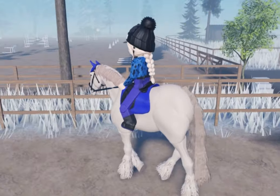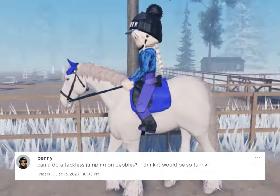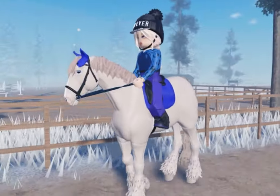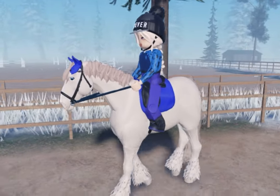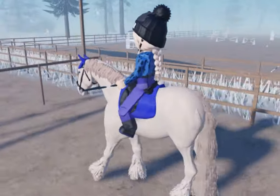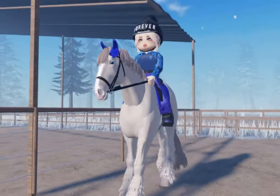I just wanted to quickly thank Penny for suggesting this idea. It is such a wonderful idea and I can't wait to do it. However, first I'm going to warm up in tack, just so she can stretch her muscles, and then I'll slowly remove the saddle, the bridle, all of the above, and then we should be down to just Pebbles with no tack on.